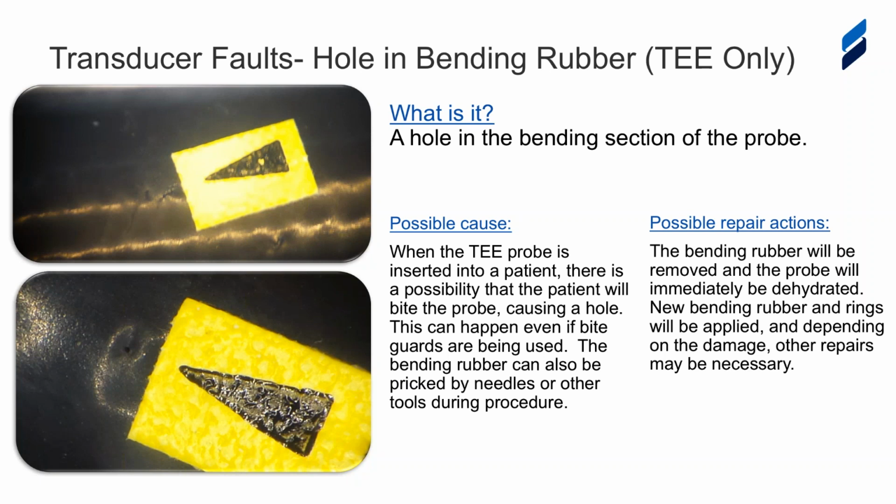This is where leakage testing comes in. Leakage testing would actually expose this fault to you, so you know to send the transducer in for repair.